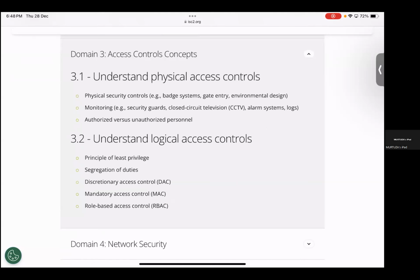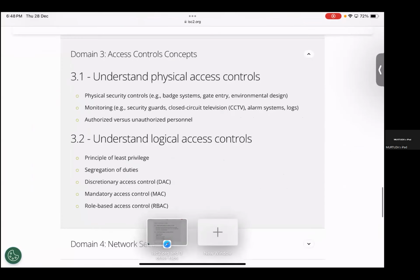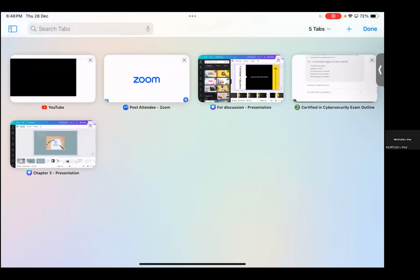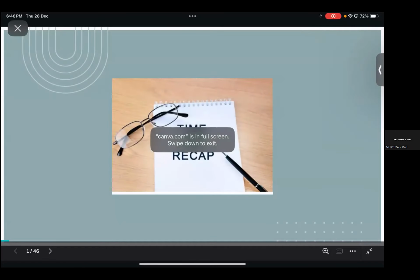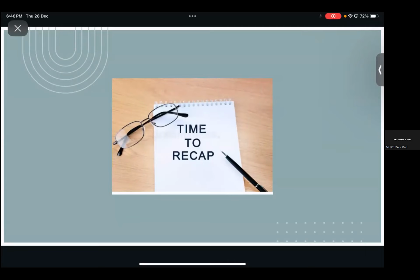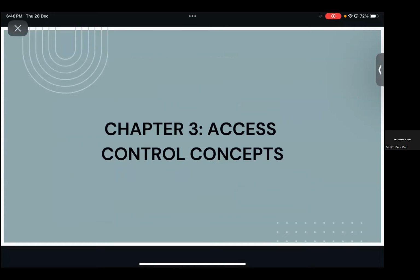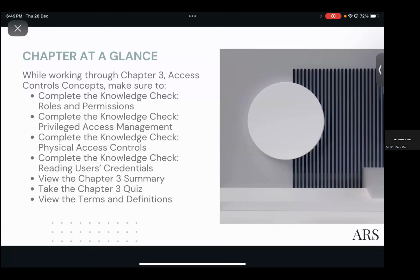Yeah. So with that, we will move to our daily thing. So I'll just go back to the. Yeah. So we'll directly jump into the concepts.